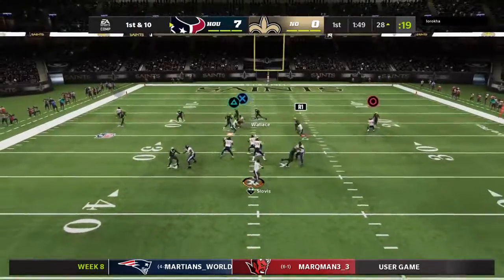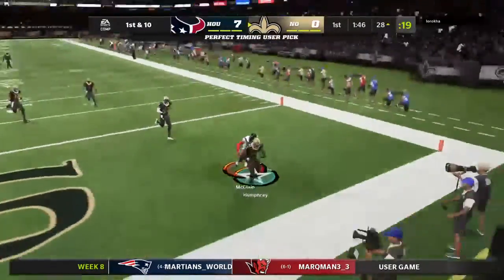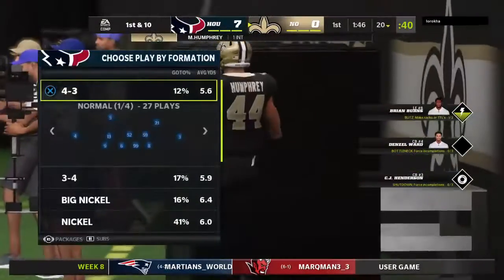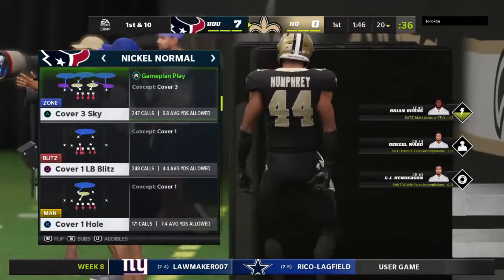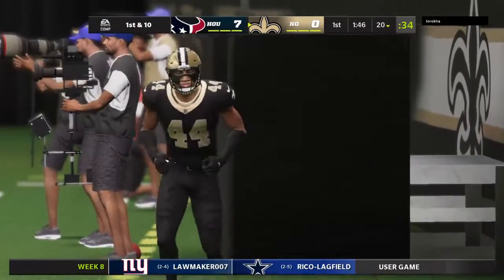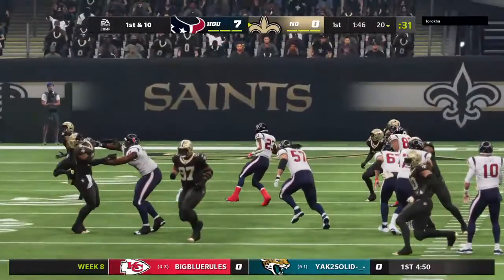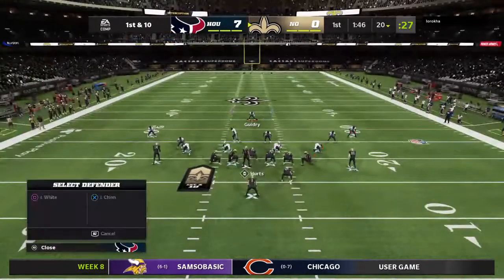On first down, he'll drop to throw. Going for it all. And it'll be intercepted. Picked off by Marlon Humphrey. And the Saints are going to take possession here. It's a touchback, and they'll take over at the 20-yard line. The Saints offense on the field, ready to get their drive started.